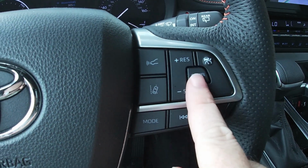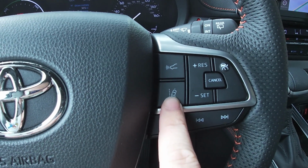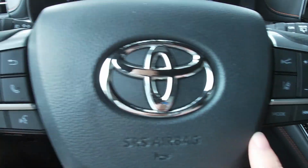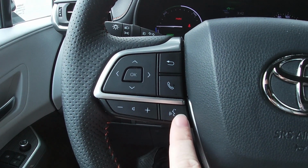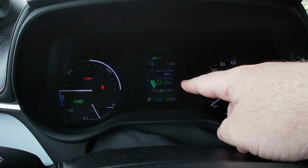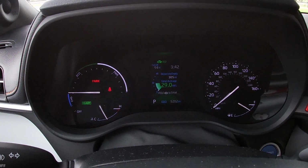Things like the radar cruise control functions here on the right side of the steering wheel, including the distance sensor and the button for the lane keep assist and lane departure warning, as well as a few hands-free radio functions like seek track and radio mode, which then continue over to the other side of the wheel, like your hands-free Bluetooth and voice recognition, volume control, and you also have the arrow pad and OK button that controls the multicolored display right there in the middle of your analog gauge cluster.